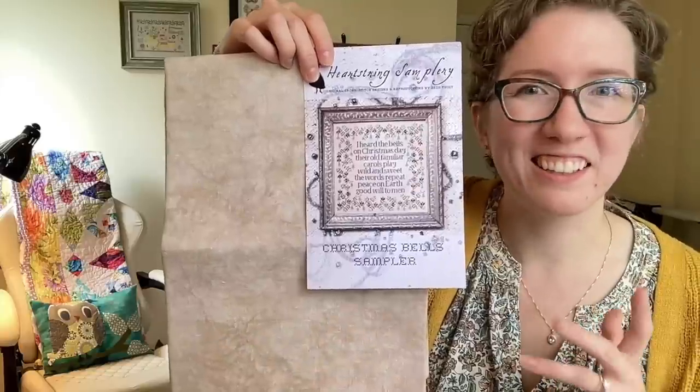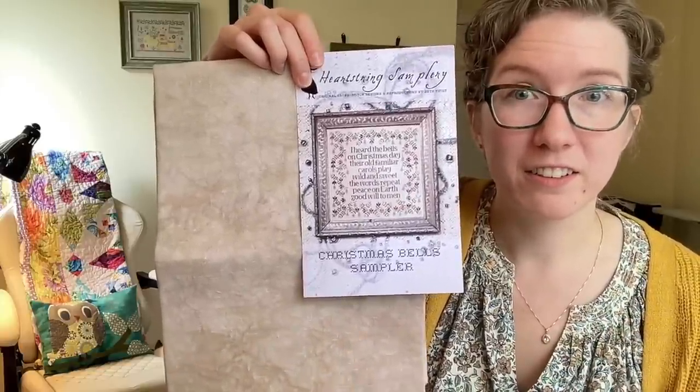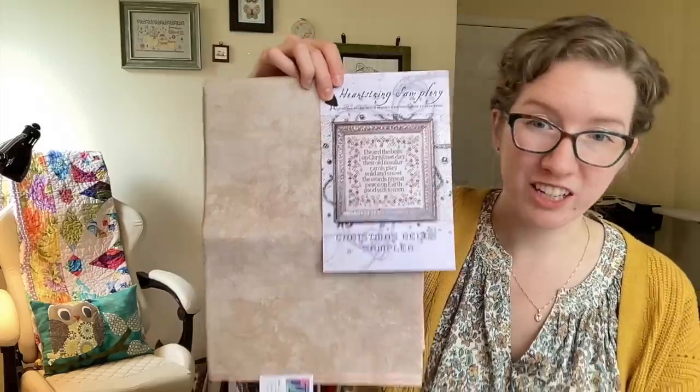But I think that the elegance of the silk is justified for this project. It'll be an heirloom one. I think it's gorgeous. So that one's in the works. Obviously not starting it right away, but I will be starting Autumn Town and Hocus Pocus.